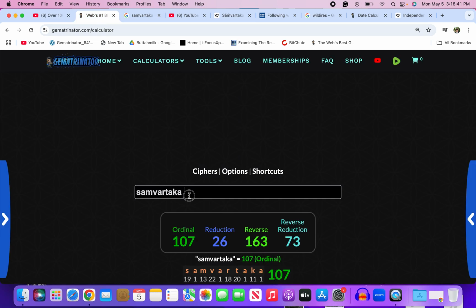What is arson in gematria? Let's look. Arson. Arsonist. It's interesting. Arsonist 56, like Samvartaka fire. Oh wait, something was 56. What was it? Oh, arsonist 101, the 26th prime, and Samvartaka equals 26. So they're trying to pin this on the arsonists.